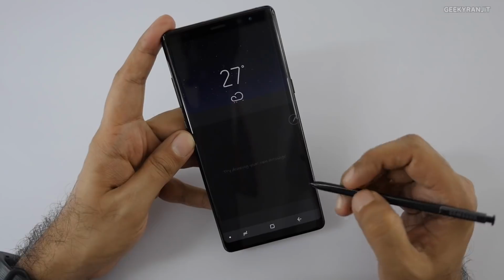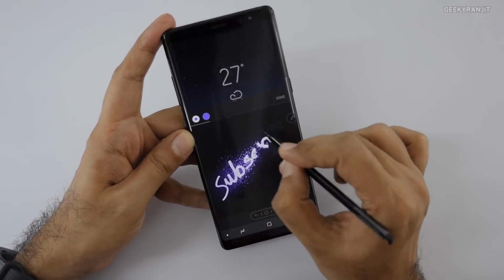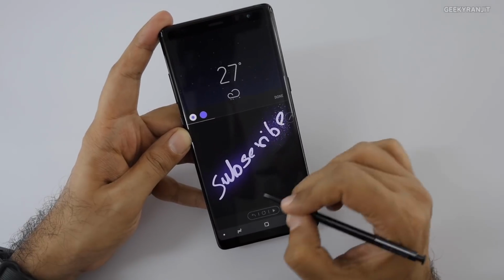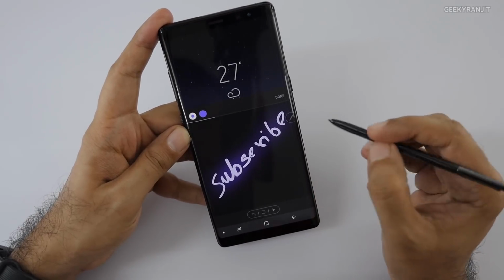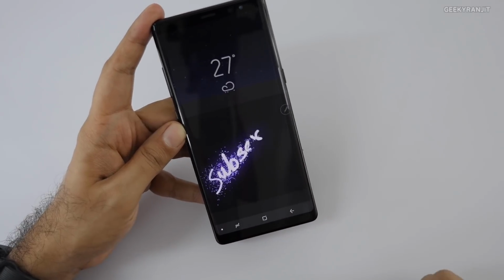For example, I really like this live message kind of thing, and you can scrub up stuff on this and write. For example, and it creates an animated GIF that you can use anywhere. So it's a fun tool, I would say. But personally, I have not been using this S Pen a lot. I find some of the things interesting.